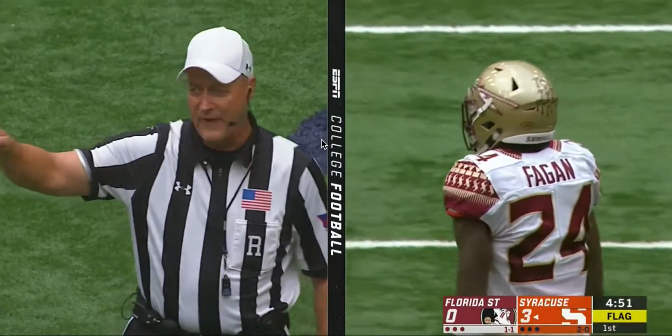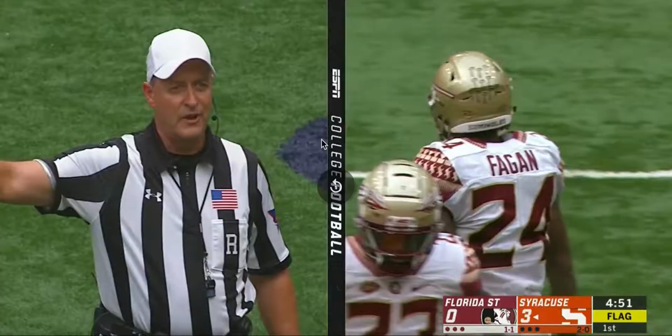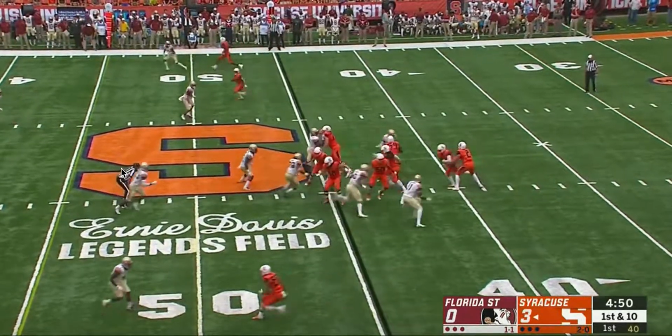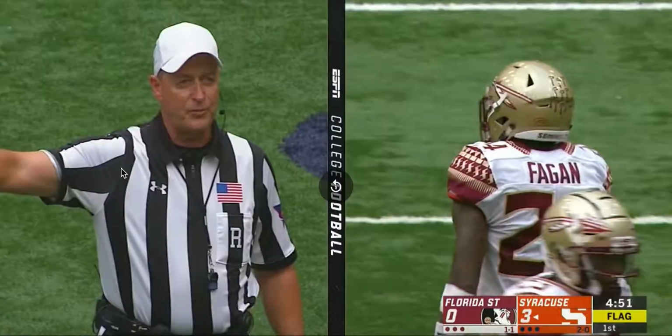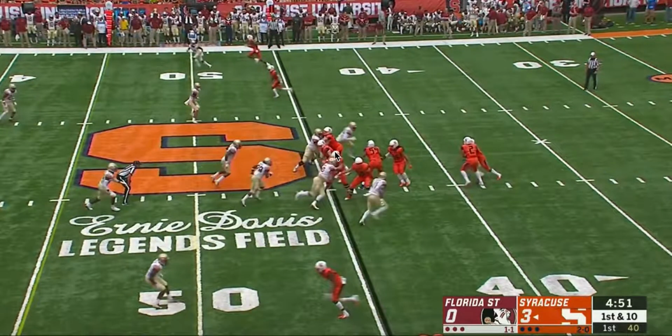I think that this is another blitz by Florida State. It is. They're bringing both backers. That classic backer blitz that we've seen, loop the two defensive tackles to the outside, cross up the backers on the inside, roll the boundary safety to fill the extra gap.